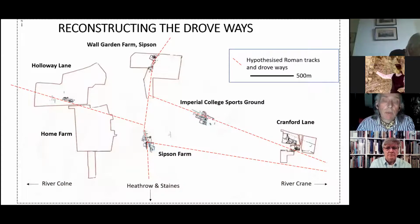The wide trackways, seen to some extent at Wargarden Farm and more clearly elsewhere in the study area at Imperial College, Sipson and Terminal 5, suggest the transport of large numbers of cattle, some to what appears to have been a cattle trading centre in Staines, and then on to Brentford, Londinium and perhaps beyond.